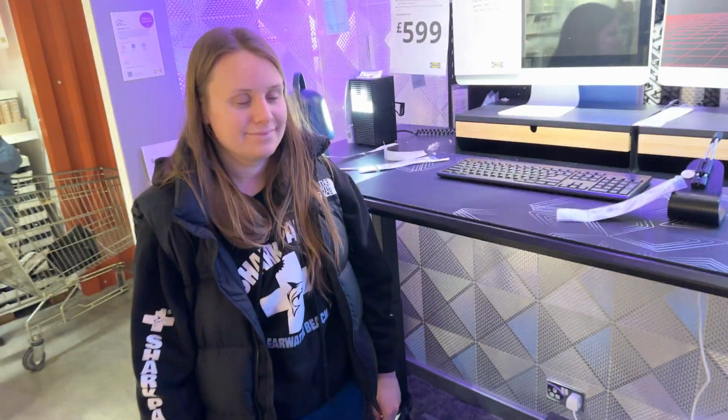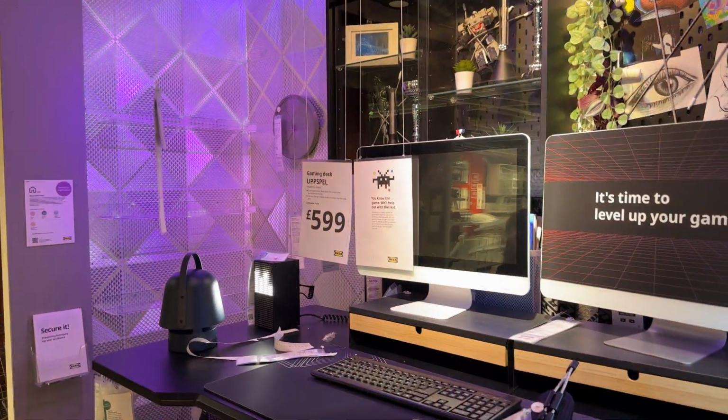Oh my days, this is so strange, but it goes really high. Like, look at Jess for a height comparison of how high that goes. That's actually crazy. It's called an Upspell. I think I'll put the desk back down to where it's meant to go.